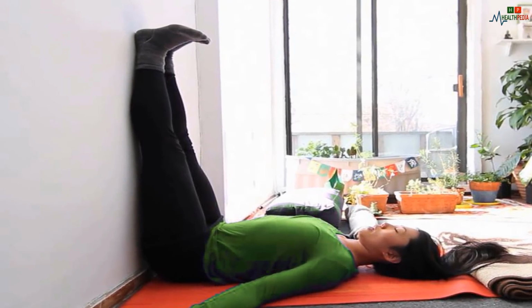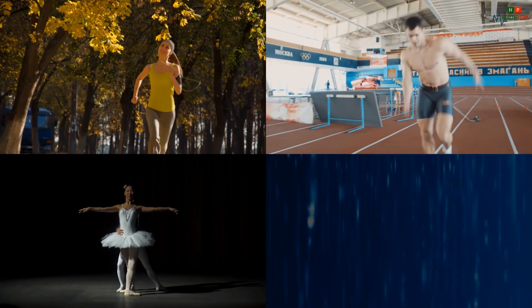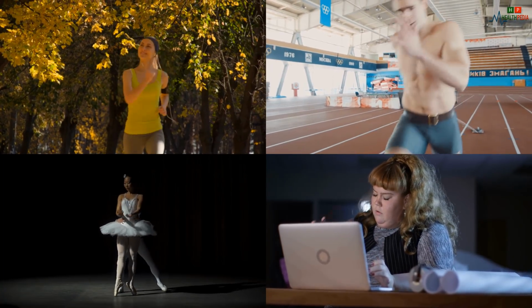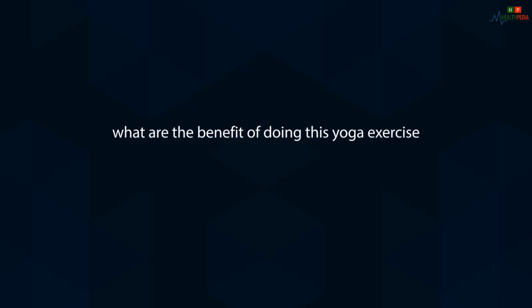Viparita Karani, also known as inverted leg pose or leg up the wall pose, is one of the simplest yoga poses that almost anyone can perform in the comfort of their own home. It has been popular with runners, athletes, dancers, and stressed out office workers alike for its ability to relieve pain and tightness and reduce anxiety. Now, let's see what the benefits of doing this yoga exercise are.